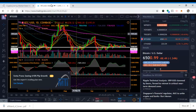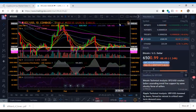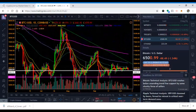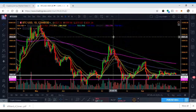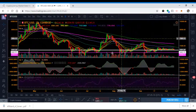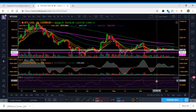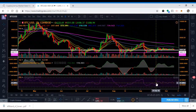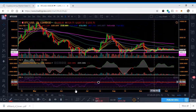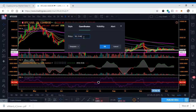Heading right over to the charts, let's take a look and see what we're looking at over here. First thing we got coming up is Bitcoin. Let me open this up a little bit. Bitcoin with sideways movement. You do see we're still in an accumulation period as far as the accumulation distribution goes. RSI, we're under 50. Let me get this right where I need it and get our coordinates. Basically there.